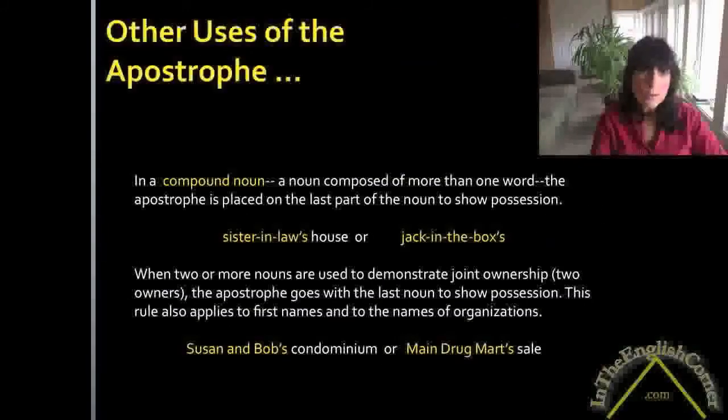The apostrophe also has many other uses. For example, in a compound noun, which is a noun composed of more than one word, the apostrophe is placed in the last part of the noun to show possession, such as, this is my sister-in-law's house, or Jack-in-the-box's. When two or more nouns are used to demonstrate joint ownership, that is, there are two owners, the apostrophe will go with the last noun to show possession.